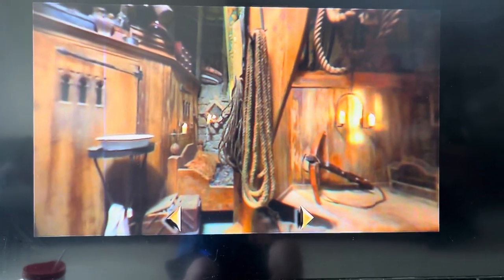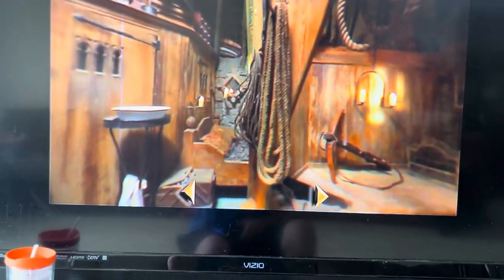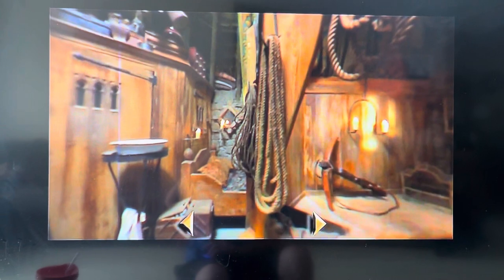I had to switch hands to hold my phone because my hand was getting tired. Anyway.